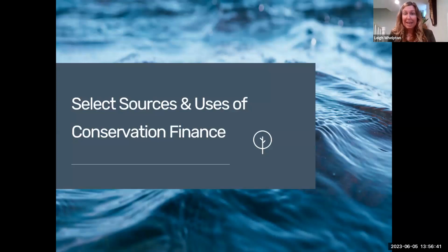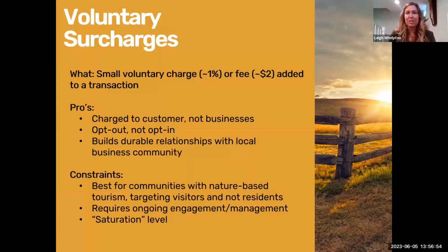All right, so select sources and uses. And this is where we really also want to gauge a little bit more of that experience in the room. So Brad and Walker are going to help me a little bit since I can't see any of you. But thinking about voluntary surcharges, for example, a small surcharge added to a bill or a transaction, there are many examples of this across the country, whether it's at the register, a small 1% charge being added to, say, if you're in Colorado, especially in Crested Butte, the sale of your ski jacket or something like that.